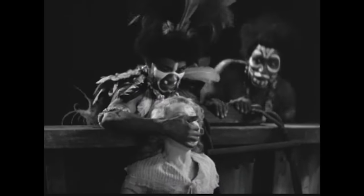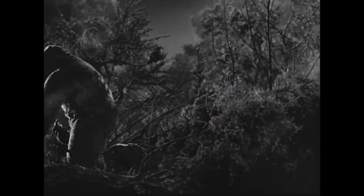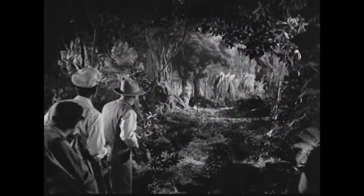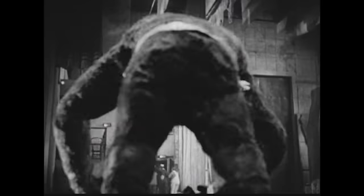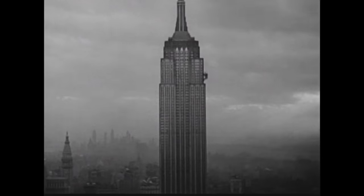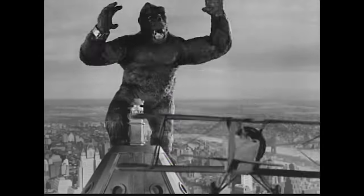But the natives of the island capture her as a sacrifice to their god, the giant ape, Kong. But Kong finds a unique interest in her and carries her off into the jungle. Denham and his crew venture in to get her back. In the end, Kong's captured and brought to New York City, where he escapes, retrieves Anne, and climbs the Empire State Building in one of the most iconic finales of all time.